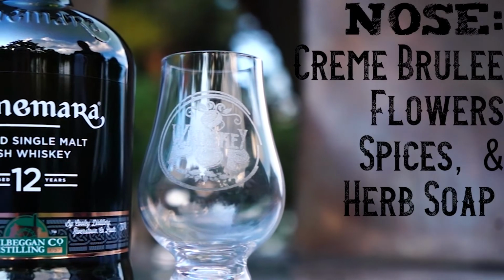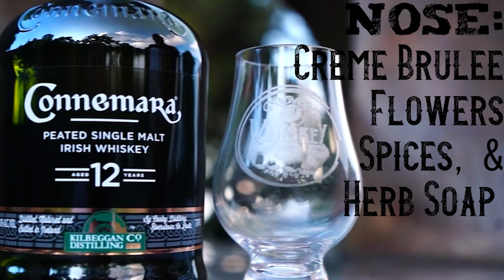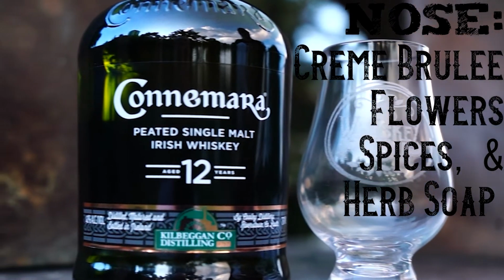All right, let's talk about the nose on this. Tell me what the damn nose is. Creme brulee. Yeah. Singed flowers. I'm getting the fruity, flowery smell. Yeah. Dense spices. For sure. Provence herb soap. Yeah, but that's not Irish. I still smell soap. Well, I never smelled soap on a whiskey before. It's on the end for me. It's like, okay, peat, and then maybe the creme brulee, and then soap.